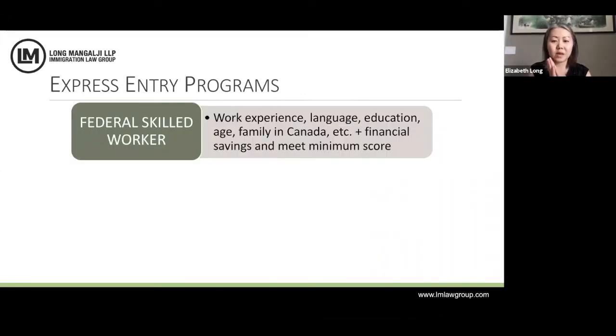All right, let's first talk about how to get into the pool. The first category that I'm going to talk about is called the skilled worker class, federal skilled worker class. And it's for people who don't necessarily have Canadian experience. I have clients who get through express entry and they get their permanent residence even if they have never stepped foot in Canada. What's required for this is 1 year of high-skilled, continuous work experience in one occupation that's full-time. Okay, let's break that down.